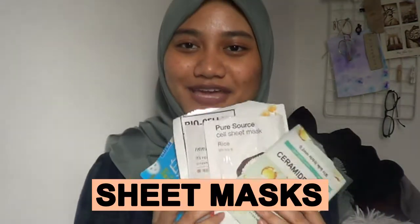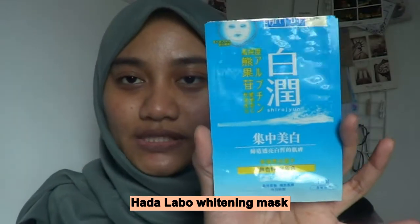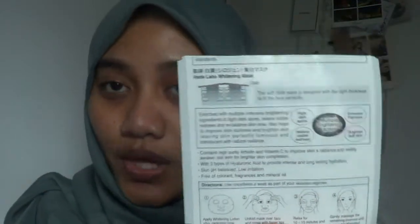Now I'm going to share with you guys some sheet masks that I've tried. This is the Hada Labo Whitening Mask. This is what it looks like. I got this on sale from Guardian for 5 ringgit, that's why I wanted to try it out. It's actually a whitening mask. I bought this without knowing what the purpose of it was. Very comforting, it fits my whole big face. And it's kind of a paper quality, not really cotton, more like paper, but it doesn't rip off easily, and I really like it. It smells good and in terms of brightening, I think it does brighten, but it doesn't really brighten your skin.